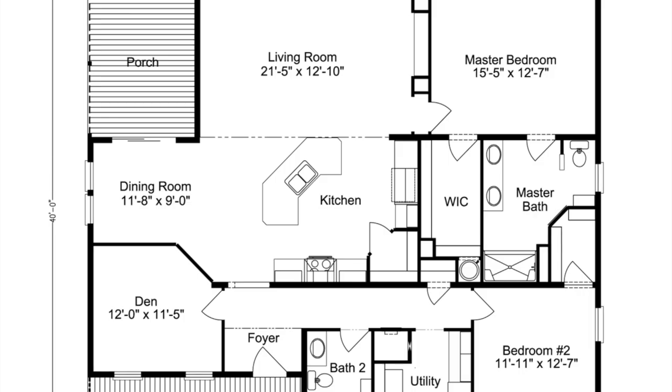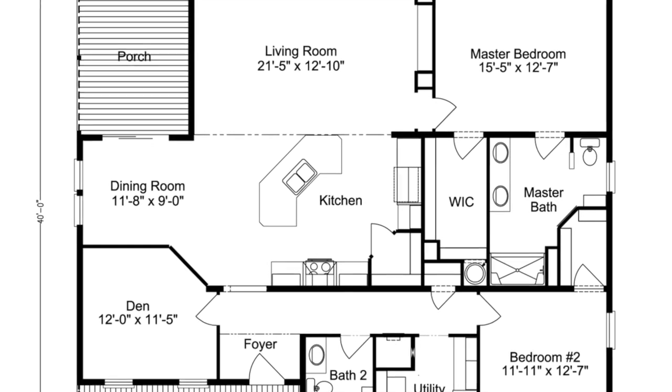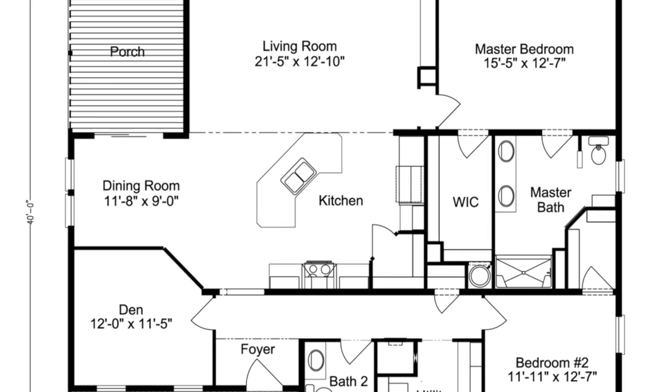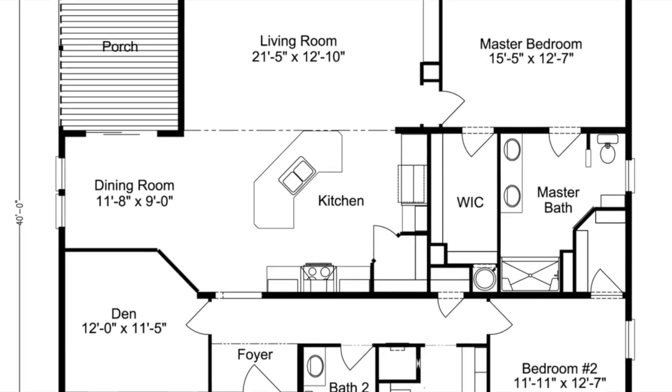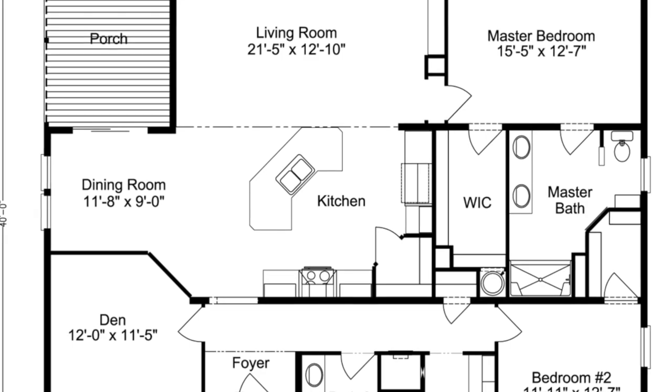This modern-style home covers about 2,000 square feet and it has some cool features such as a hidden jewelry closet and the master closet. It also has two living spaces, two porches, and even a built-in dog drawer in the laundry room. Let's take a look.